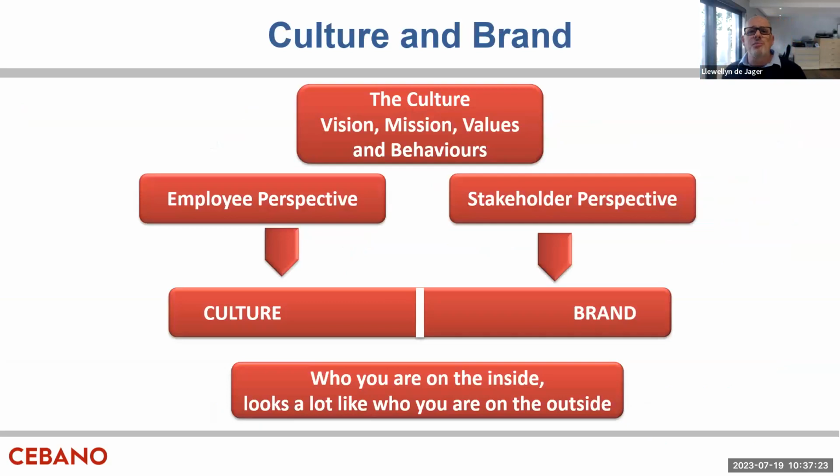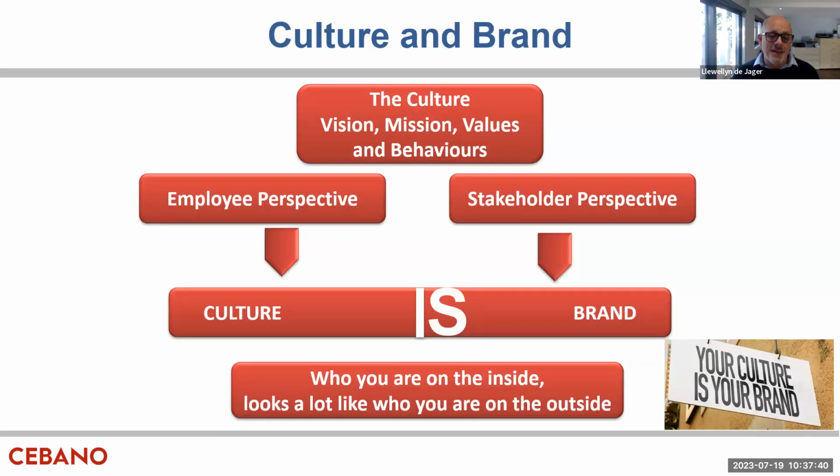So how do culture and brand relate to each other? The culture is the employee perspective, then brand is really the stakeholder perspective. And in fact, I believe it's two sides of one coin. The one side is culture, the other side is brand. And in fact, if anything, culture is your brand.